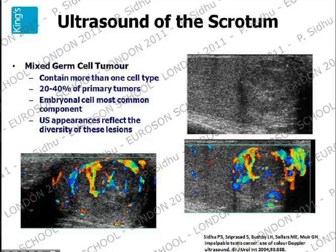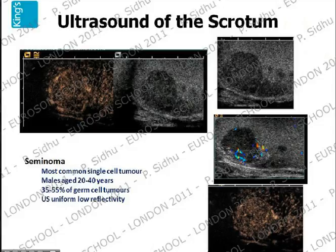We call this the crisscross sign, where you should normally, in normal vascularity in the testes, have linear radiating vessels coming in from the periphery. But in the malignancies, you've got this crisscross sign. And this is what it would look like in a seminoma with contrast enhancement. You get that little bit of rim enhancement around the edge and that abnormal vascularity through it.